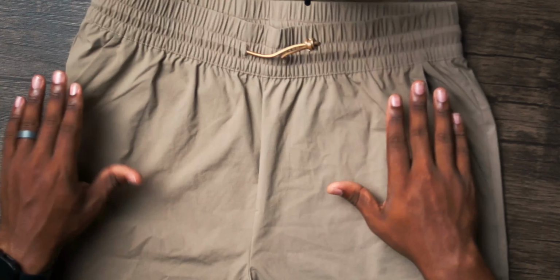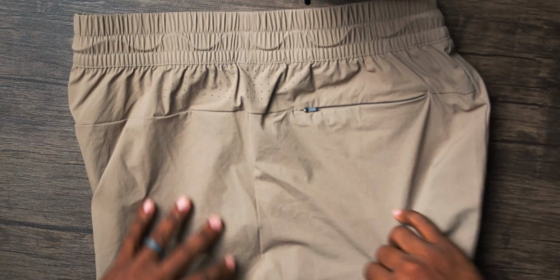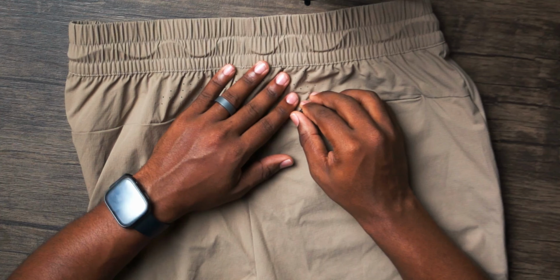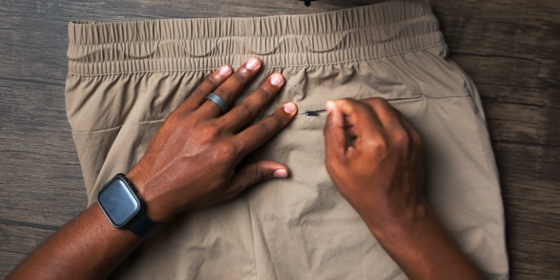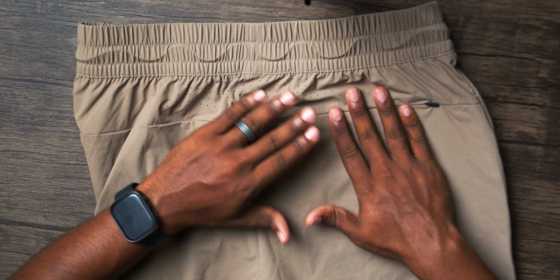But of course, you've got two pockets on both sides. They're both locking pockets here. But then when you flip it over to the back, you've got a locking pocket on the back. Now, of course, this is where a lot of guys keep their wallets, myself included. And just being able to have that little extra peace of mind of having a high quality zipper that you can keep all that locked in is really great.